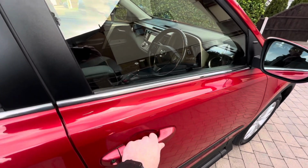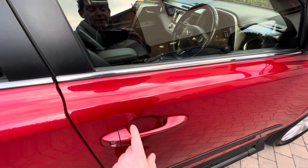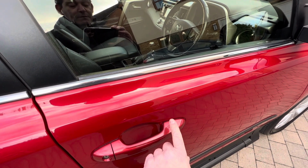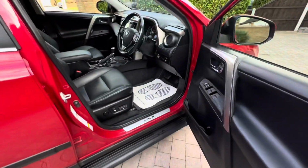So to unlock the car, what I'll do is put my hand on the handle and it'll automatically unlock all the doors, because it has got keyless entry and keyless exit. Now also, if you want to lock the car, all you do is just literally tap on there and that would lock all the doors. As long as you've got that key with you, that will operate. So we're in now. Doors are unlocked.